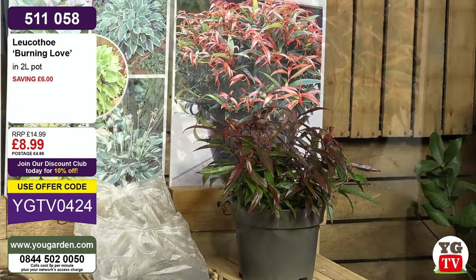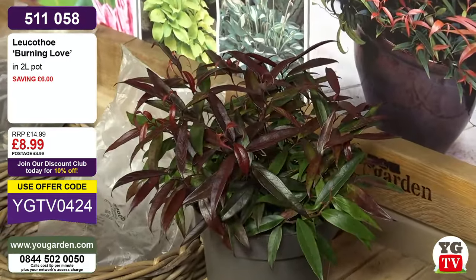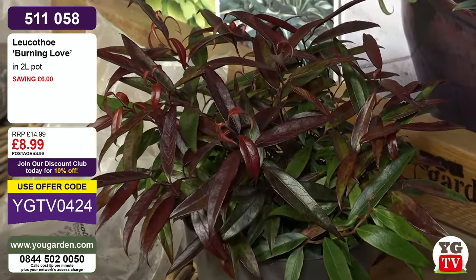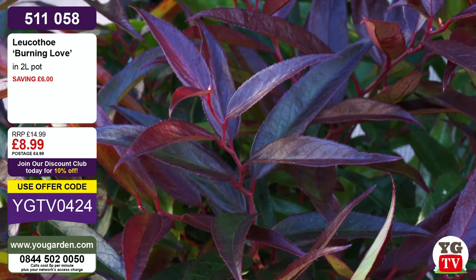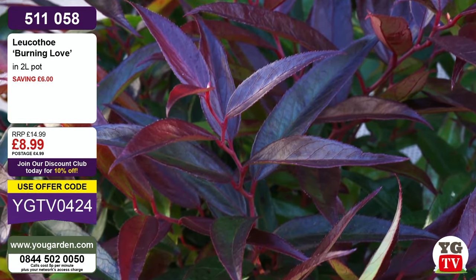Or where it gets sun in the morning and then later in the day. But it's such a rewarding plant. Eventually, they do flower as well, with these unusual white flowers on them. But really, you're going to love this shrub for the actual foliage.